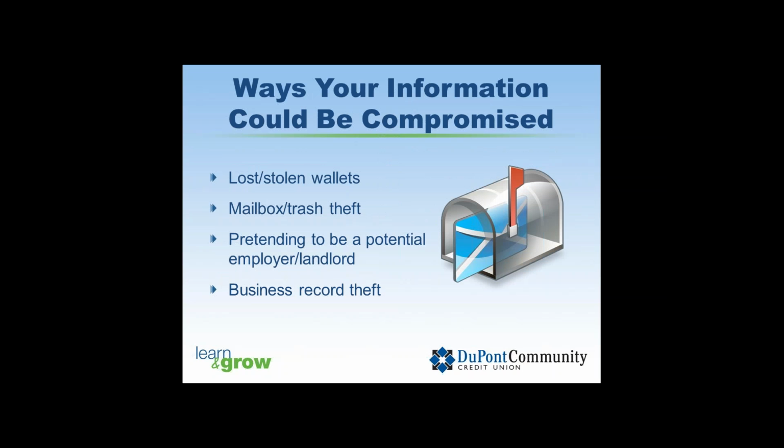And then let's talk about ways your information can be compromised. Of course, there are the conventional methods, which include lost or stolen wallets. That's been around, it seems like, forever. You lose your wallet, somebody picks it up, and maybe they're not so much of an honest person and they take private information out of that. Or someone can just steal your information by taking your wallet or your purse.